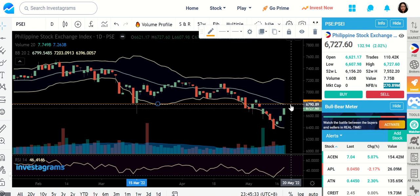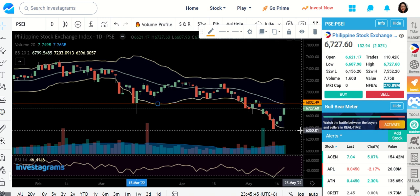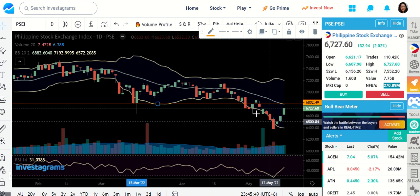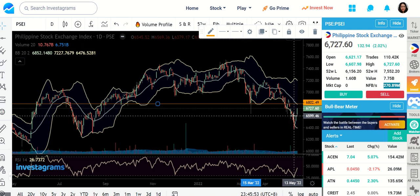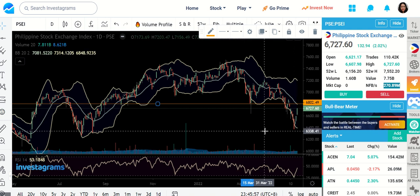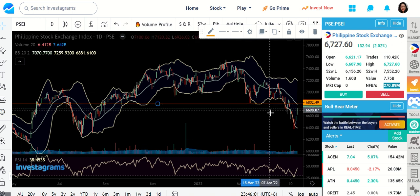So let us see if we have that volume supporting these improvements, because if there is volume, chances are we could easily break this resistance at the MA20 level, which is around 6,802. Once we're able to do that, chances are we will most likely be officially changing the direction of the market. Okay, so that's my take on how the index is currently performing.